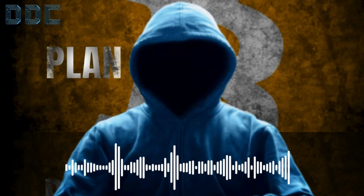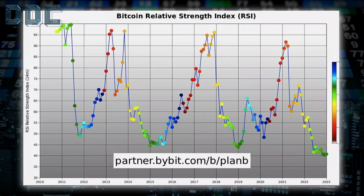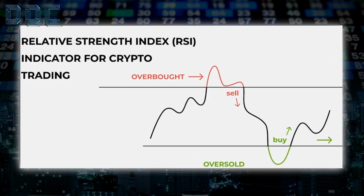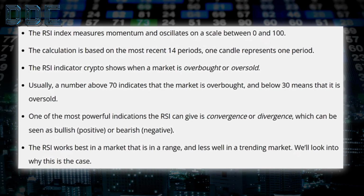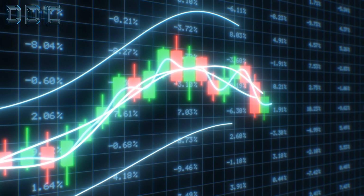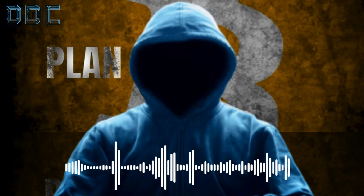What do I mean with that? If you make the chart a little larger, indeed, the relative strength index is a technical analysis indicator based purely on the Bitcoin price, nothing else. It's an index between 0 and 100. Everything above 50 is an uptrend. Everything below 50 is a downtrend. And the range for a normal asset would be between 30 and 70.